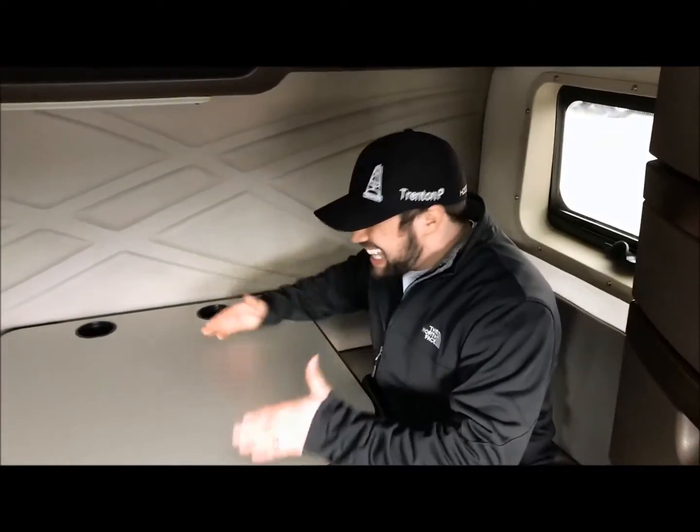Favorite things about these Volvo 780s is how much living space you have. You've got 2 beds. You're probably wondering, where's the other one at? Well, that's because this workstation right here, that's the size of my kitchen table, literally transforms into a bed. It's magic, I know. But that's not the best part.